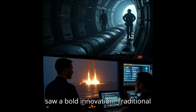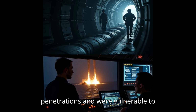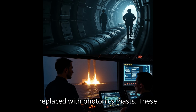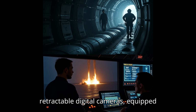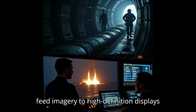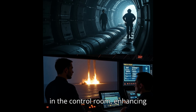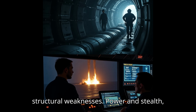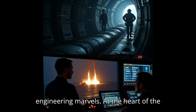The hull itself saw a bold innovation. Traditional periscopes, which required hull penetrations and were vulnerable to damage, 9 submarines suffered periscope hits in World War II, were replaced with photonics masts. These retractable digital cameras, equipped with infrared and high-resolution lenses, feed imagery to high-definition displays in the control room, enhancing situational awareness and eliminating structural weaknesses. Power and stealth, engineering marvels.